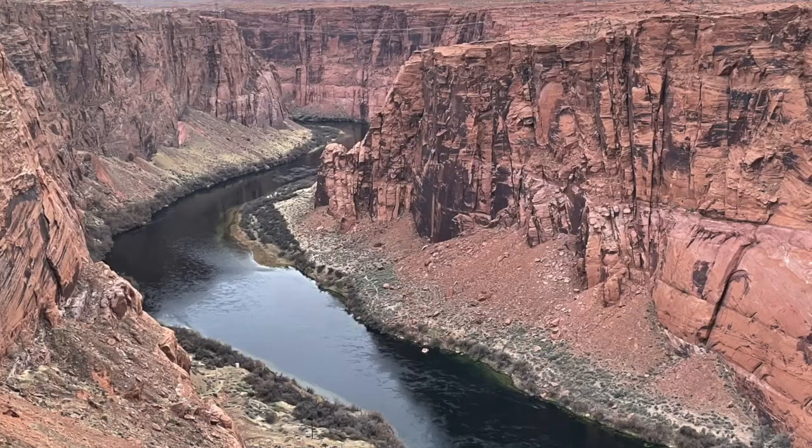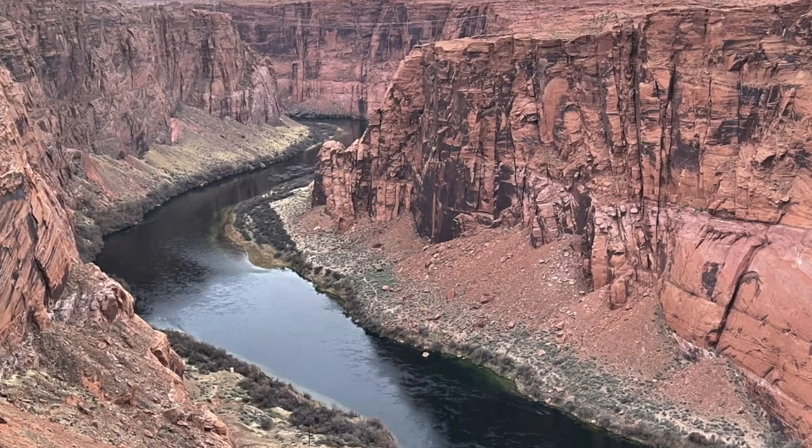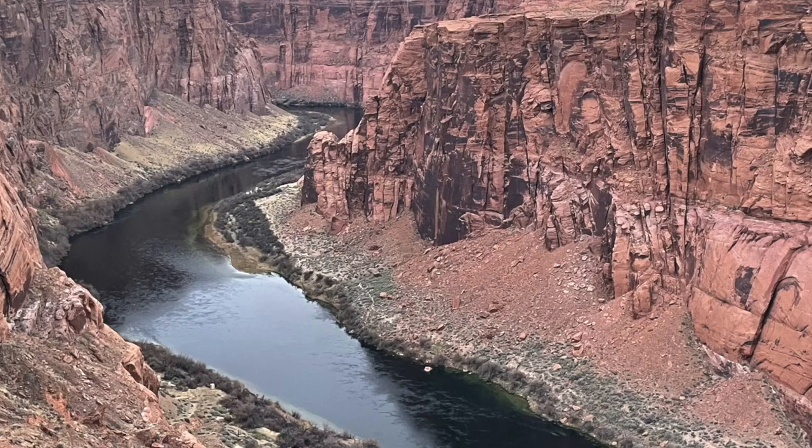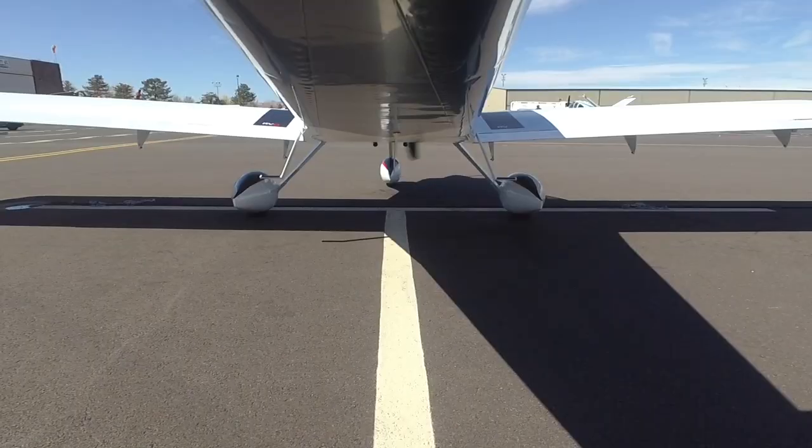So let me show you this picture first. It was taken about 100 yards down the road from the hotel I'm staying at. Can you think of a prettier sight? The whole area is beautiful.